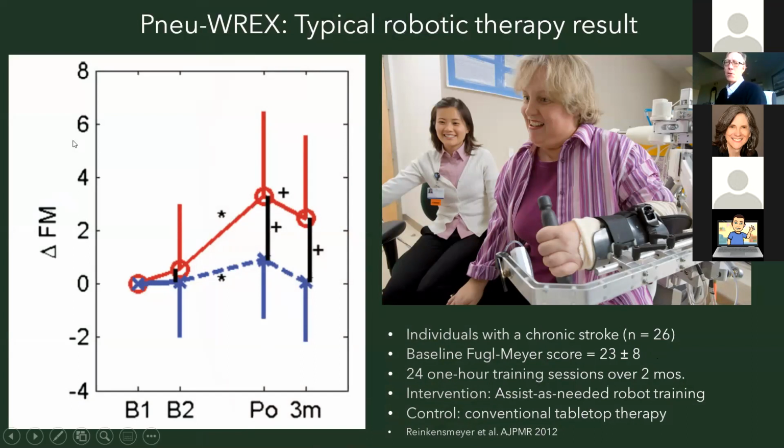This is the Fugl-Meyer scale, or the change in Fugl-Meyer. There'll be a lot of graphs like this, and I'm going to mention the Fugl-Meyer quite a bit. For those of you not familiar, it's an impairment-based measurement. 0 means complete paralysis, 66 means full movement ability. And you test it by asking the patient to do essentially 33 test movements, and you score them 0, 1, or 2, and then add up the score.